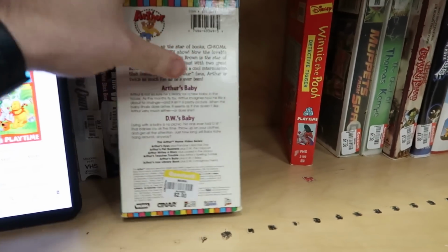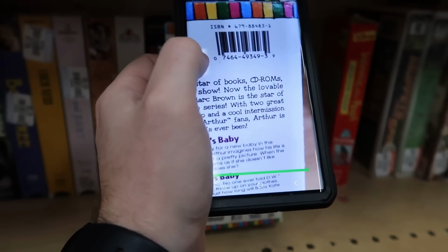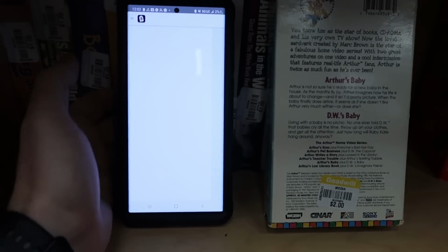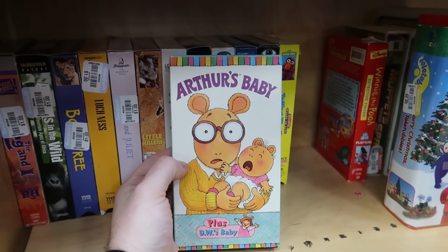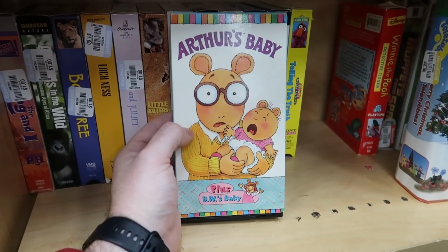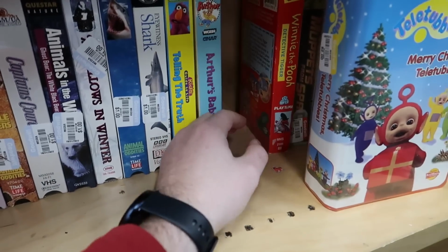And Arthur, I guess we'll check out. This one's $2 as well. Whoever had the yellow price tags went crazy on the VHS tape pricing. So the Arthur was really inflated on the price on FBA, showing $50, but it's really only selling for about 8 or 9, so not worth it.